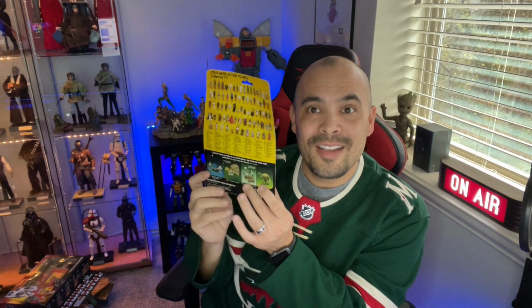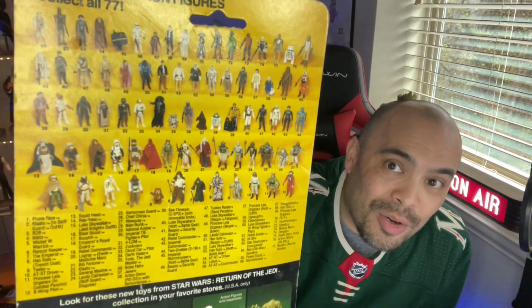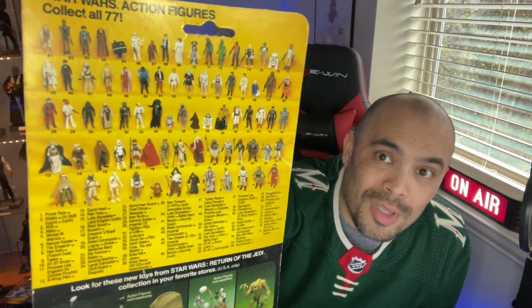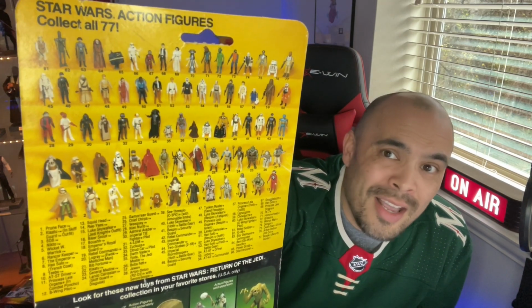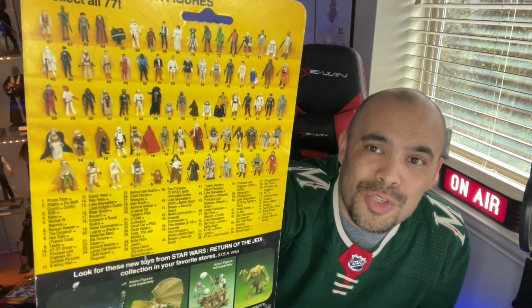I would look at the card art, I'd appreciate it, it would remind me of the movie, and then the gravy is on the back, because on the back of this, look at all those figures. It was basically a checklist for figure releases, and I really, really miss that. I really miss them including all these figures on the back. I love the yellow background. I love how it has all that text below the figures and it shows all their names.